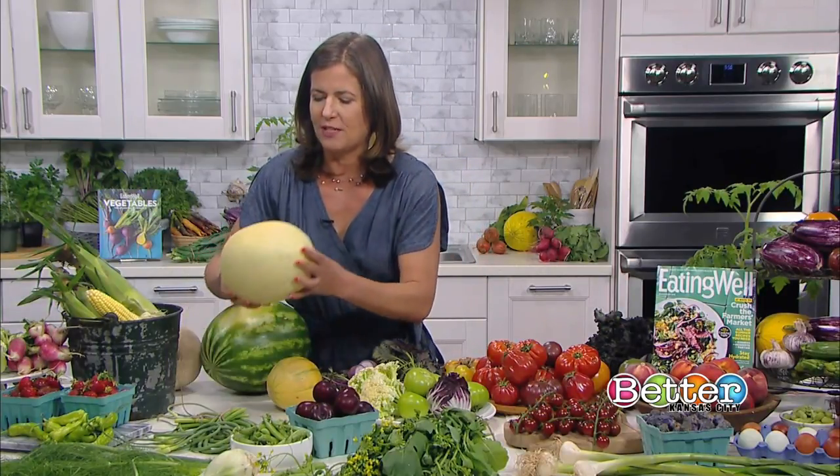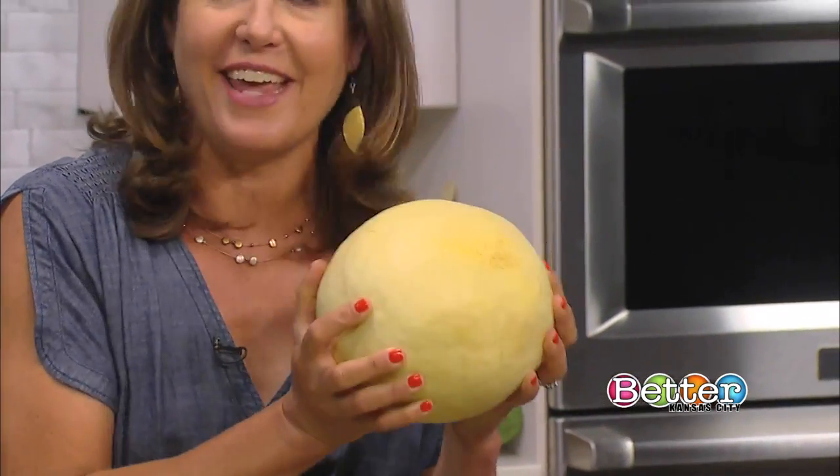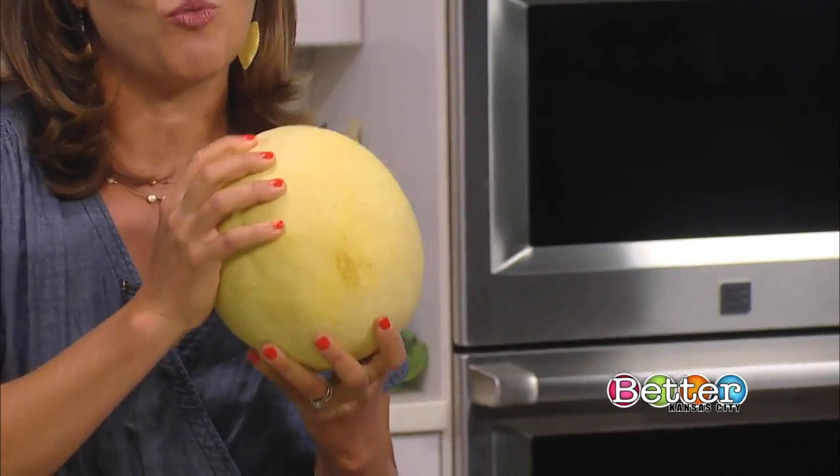So look at this one. This is a honeydew type of melon. And we spoke with farmers who said, go like this and shake it. And when they're ripe, you will hear the seeds of the honeydew type melons rattling around inside. Okay. This one is not quite ripe. That one's not quite ready to go yet, but the watermelon behind it's good.